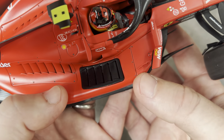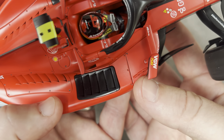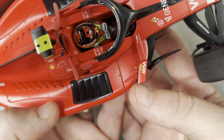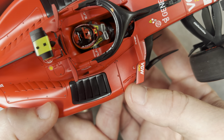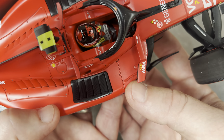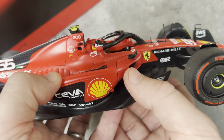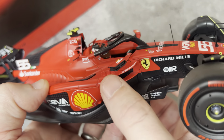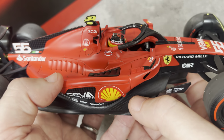Up here, these little air directional vanes, it's a solid piece here. In the past, this would have been done by photo etch, both by BBR and, mini champs, or sorry, Spark. And so I think this time they kind of copped out. It's one block piece, which we know it wasn't. So that's kind of unfortunate there.